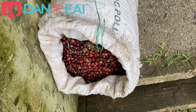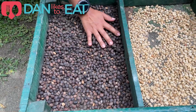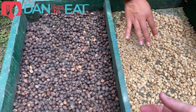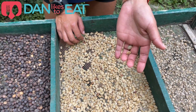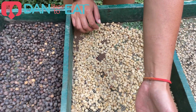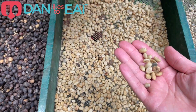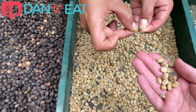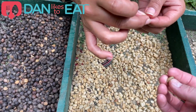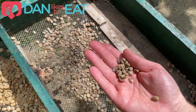We're gonna grab a couple. This one was dried with the red skin on. Oh, okay. Just for demonstration. This one in the middle is the one that we just freshly separated from the outer skin. We're gonna let this one here dry with the rest. So you can grab one and then you can peel it off. And now this is our actual final coffee bean. The final bean.